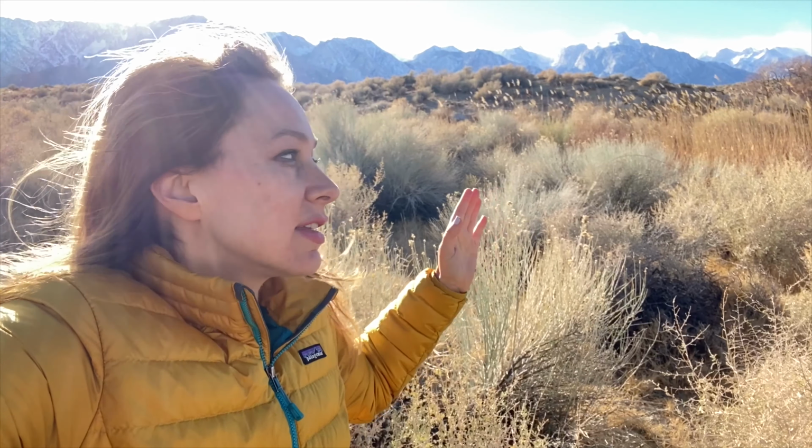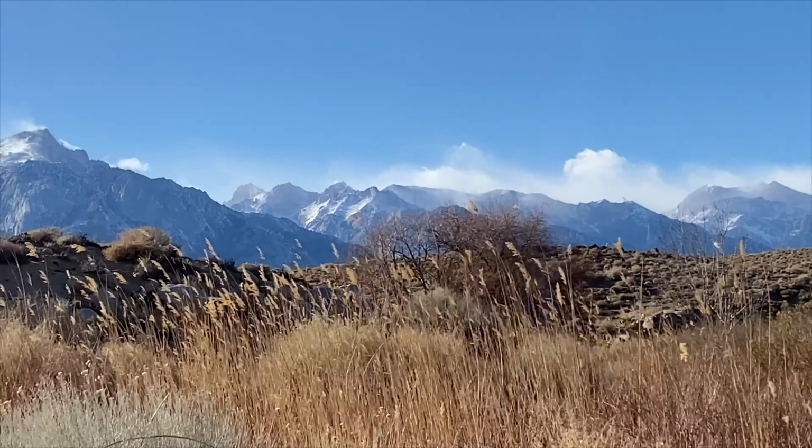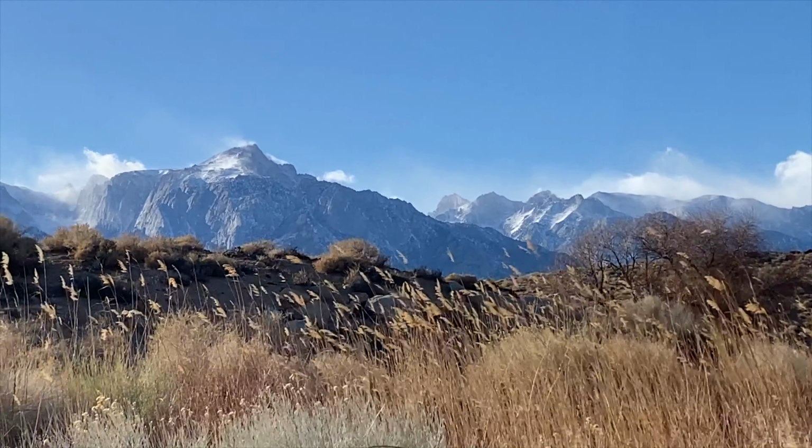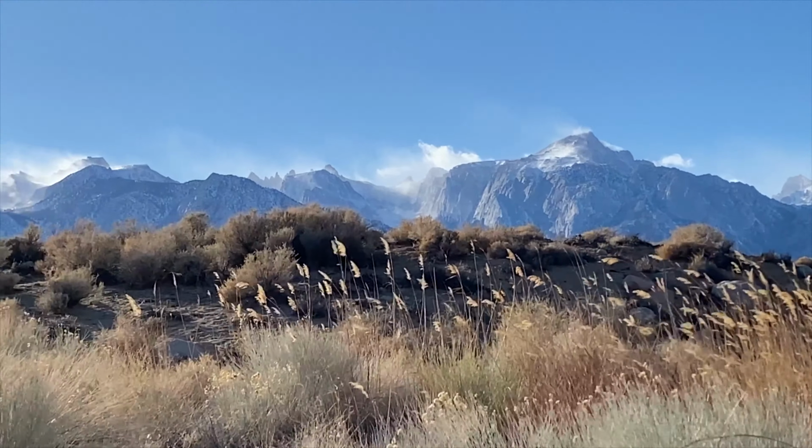Hey guys, we just made it to Mount Whitney. This is the highest peak in the continental United States, highest peak in California, over 14,000 feet. You can kind of see it right here. We're looking for the best views. There's nobody here. It's January and we have this beautiful unobstructed view of the mountain.